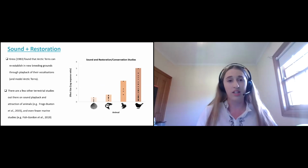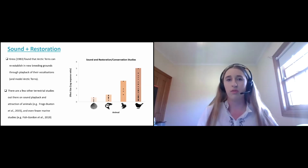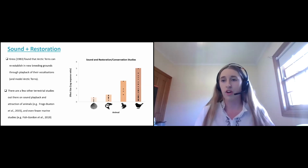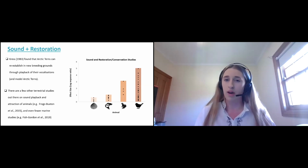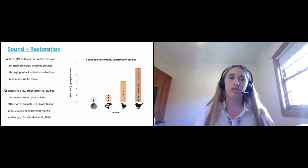So back in 1983, a terrestrial researcher named Kress actually found that using playback of bird sounds could help re-establish bird populations. And so he was the first study that I could find that suggests using playback of sound for restoration and conservation purposes. And so he used little models of Arctic tern birds and laid them around his site and had playback of their calls. And within 3 years, he got them to settle again in this area and to nest and reproduce.